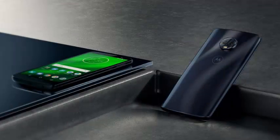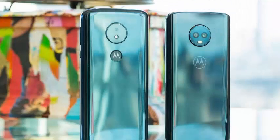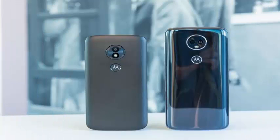Like last year, it includes a fingerprint sensor on the front that can detect gestures and completely replace the Android control keys, freeing up even more screen space. It has a really pronounced effect on the 18:9 screen and it looks great.